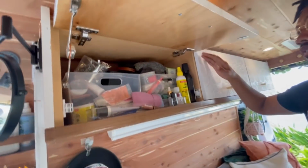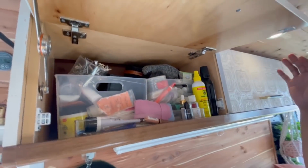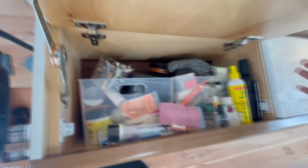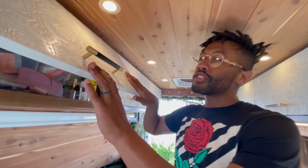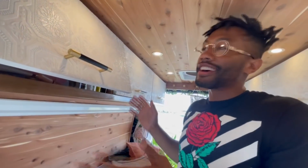And then this is where we keep all of our toiletries and hair products and all kinds of different things, right? We bought these little containers to kind of keep things in place. Like I said, when we drive, it gets crazy. So you got to make sure you have everything put together to withstand the shaking of the car.